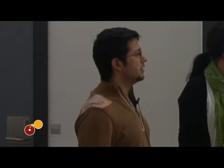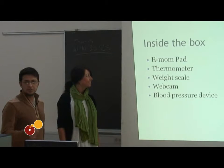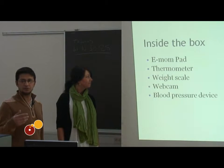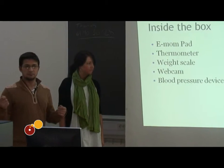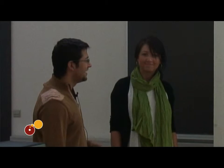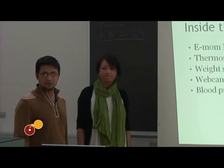So there's a lot more to that, a lot of details, but this is the basic idea. Some exclusive device that will go beyond the limits of simple information shown to you. And inside the box we have the EMOM pad, an electronic device, and a thermometer to know the temperature of a baby, and also a weight scale with the time period, and also a webcam to communicate with the doctor or with your other moms, to know what they are doing and what she is doing. And also we are going to include a blood pressure device to know the blood pressure of mom or baby.